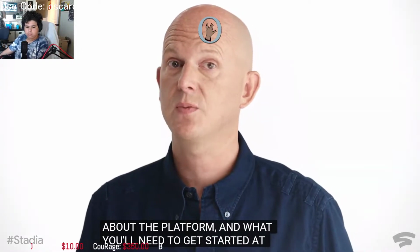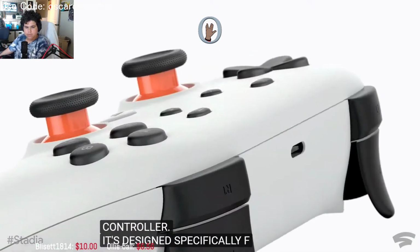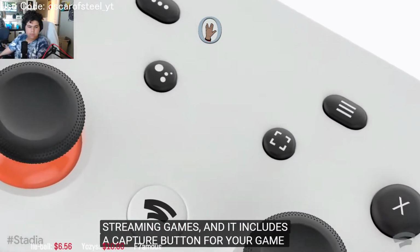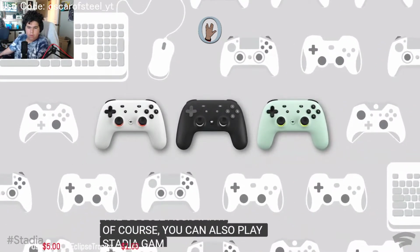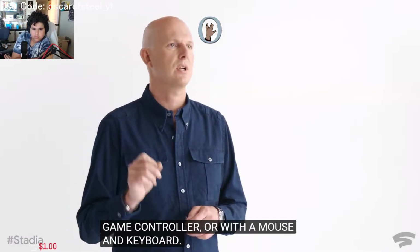You'll get the best experience playing with our new Stadia controller. It's designed specifically for streaming games, and it includes a capture button for your game footage and a button to access the Google Assistant. Of course, you can also play Stadia games with any supported game controller or with a mouse and keyboard. The only other thing you need is a screen to play on.